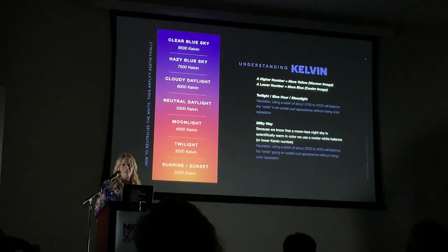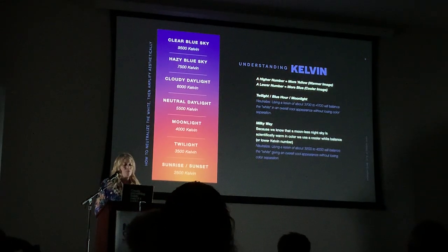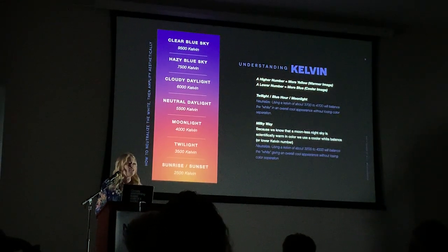And then the Milky Way, because we just learned, or we already knew, that a moonless night sky is scientifically warm. We're gonna, again, use a cooler color, but we can go cooler than we would at blue hour, so like 3,200 to 4,000. You also wanna keep in mind that different cameras capture colors in a different way.